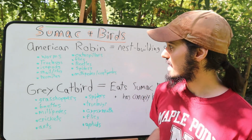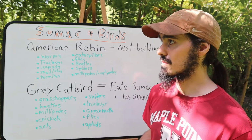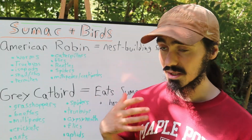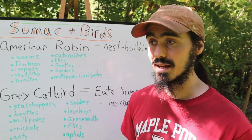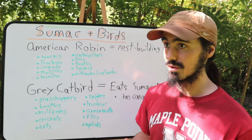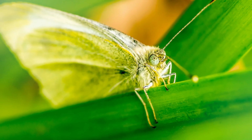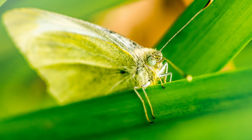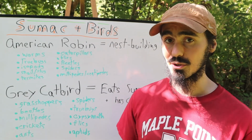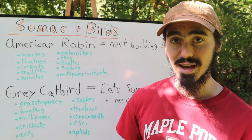Also termites. We have various caterpillar species, right, from certain butterflies, but also moths as well. And a lot of these moth species can be pretty substantial pests, especially when they're in their larval caterpillar stage. The robin will also go after various species of flies, some beetles, right, some of which can also be agricultural pests, some spiders, and then the millipedes and centipedes.